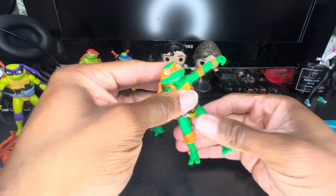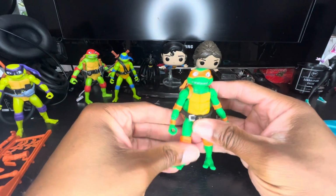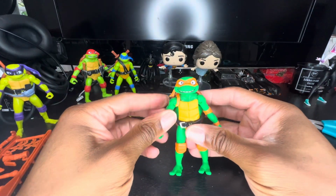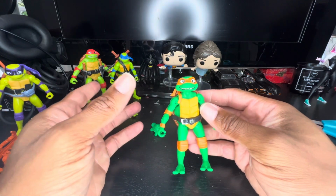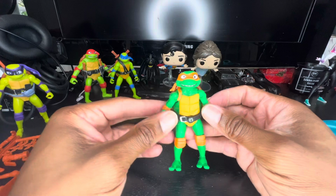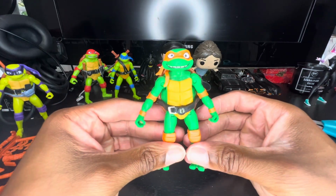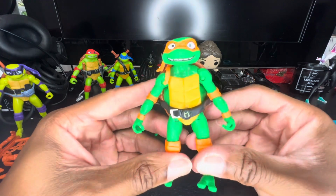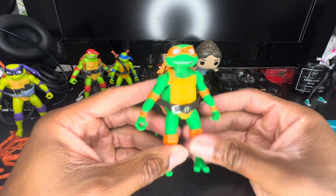I love this figure. I tell you, man, when I was getting these, a part of me said, what are you doing? You're collecting turtles again? Nothing against collecting turtles, but I don't collect turtles. So all of a sudden I'm going all in on this Mutant Mayhem line. And I'm like, the designs are cool, but are you about to go all in? You don't even collect turtles. And then I saw this and I was like, how can you not get this, man?